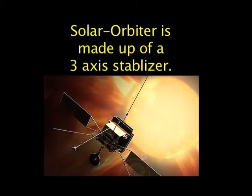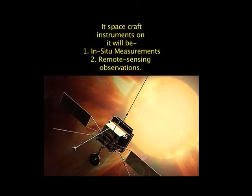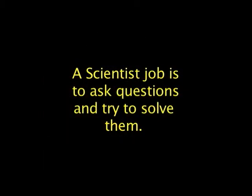Here is the Solar Orbiter. It's made up of 3-axis stabilizers. The spacecraft instruments will be on it, in-situ measurements and remote sensing observations. A scientist's job is to ask questions and try to solve them.